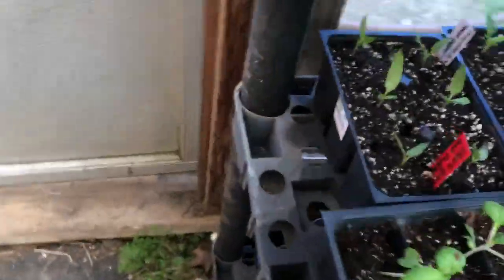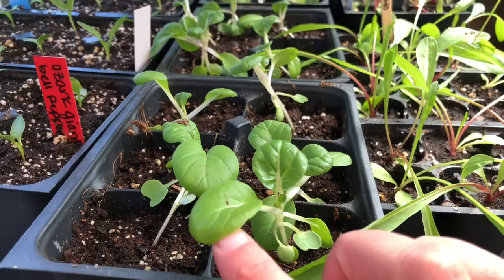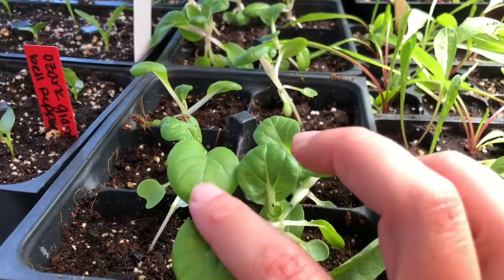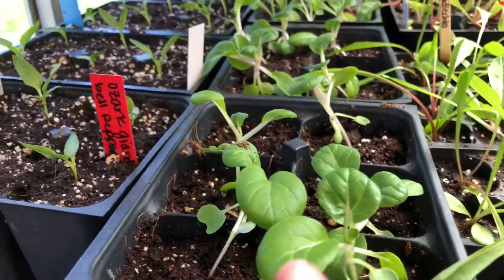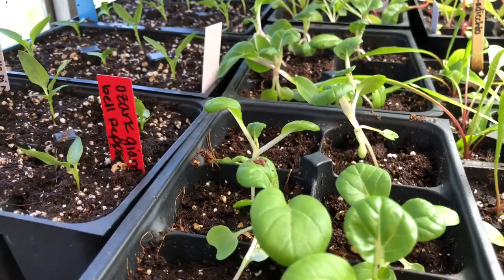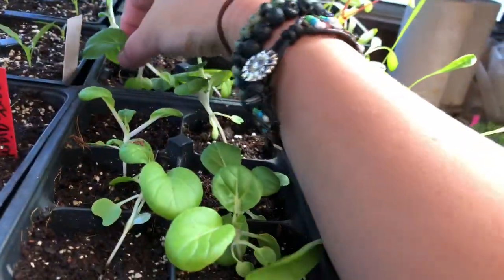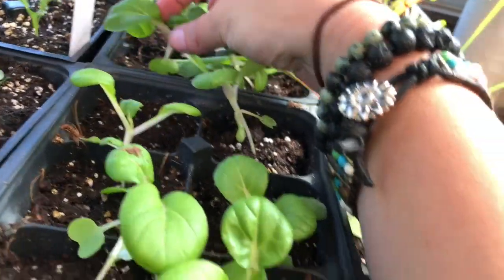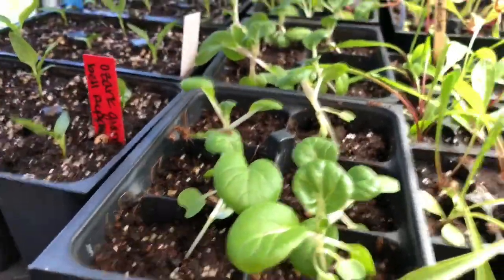My friend sent me these seeds. This is just, I will not sell. This will just be a trial for our family. I've never actually had Asian greens, so this is a dwarf pak choi. Never eaten any of them, so I personally don't know how they taste, how to cook them or anything. So this is just a trial year for me and our family, but a lot of them grew.